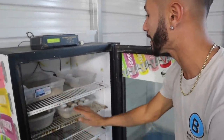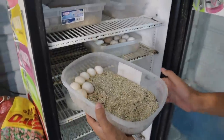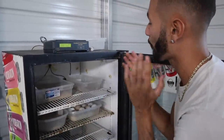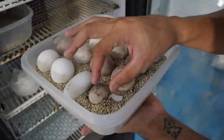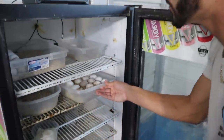I got some redfoot eggs. I got some Central American wood turtles in here, South American wood turtles. These are all the eggs that were laid literally the day before Thanksgiving. I found them all. And then right here, this is its clutch mate. It might hatch, it might not hatch. I still have to wait. I'm going to keep it there for a little bit longer. I'm not too sure if it's going to hatch or not.